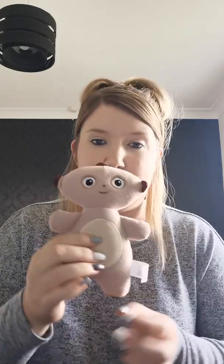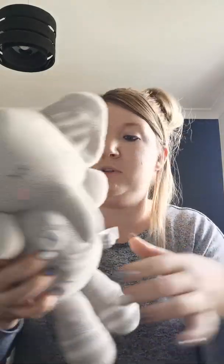So let's start with my Macca Packer. Big or small? I think Macca Packer's a little bit small, so I'm going to put him in my small group. What about my elephant? Let's compare him to Macca Packer. What do we think? Do we think he's big or small? I think he's big. Let's put him in the big group.